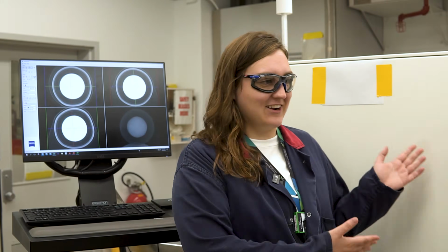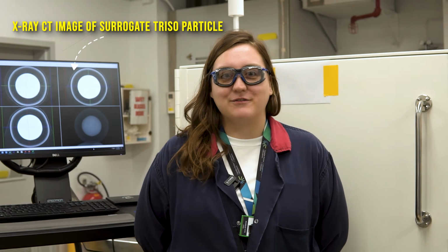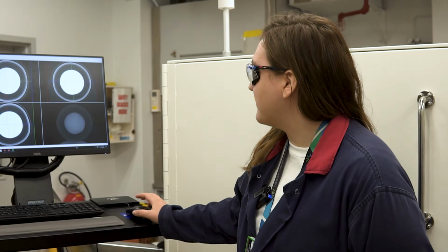Hi, I'm Regan Osmond. I'm a fuel research scientist at CNL, and this right here is an X-ray computed tomography machine. So I use it to non-destructively look inside of small objects, pieces of reactors, different fuel components. And yeah, I can show some examples.